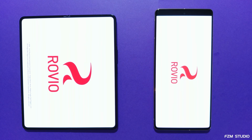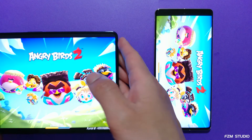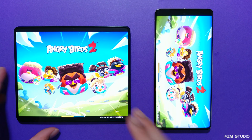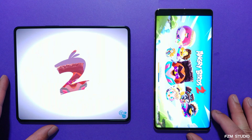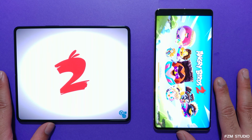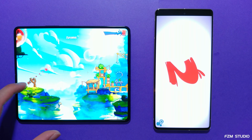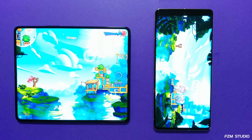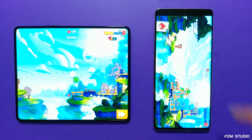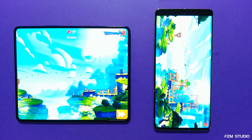Let's open up Angry Birds 2. As you can see, this app allows you to play the game in landscape, but I personally find the viewing angles much better this way. So when you're watching YouTube or if you're playing games, definitely have your Z Fold 4 in this orientation and I'd say your viewing experience will be a lot better. Again, I'm just going to get the games warmed up on both the Z Fold 4 and the Pixel 7 Pro, and we'll come back to it for the RAM management test.